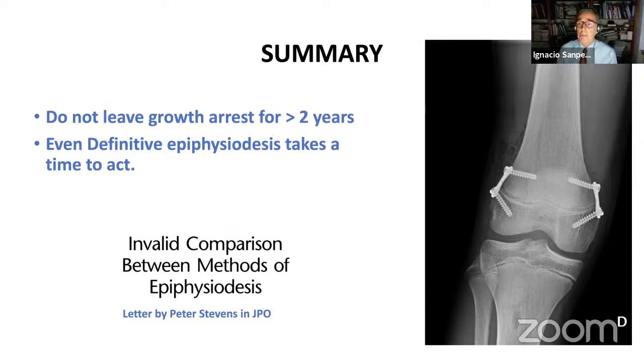If you use any device, don't leave it for longer than 2 years. And remember that even definitive epiphysiodesis takes time to act. I certainly would recommend reading the letter of Peter Stevens about the invalid comparison between methods of epiphysiodesis, in reply to the work of Gametry, because I think there are a number of important explanations that help to understand what we're doing and how we should do it. And that's all about leg length discrepancy.